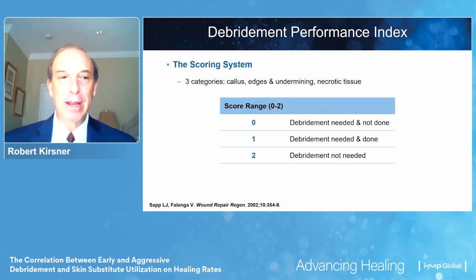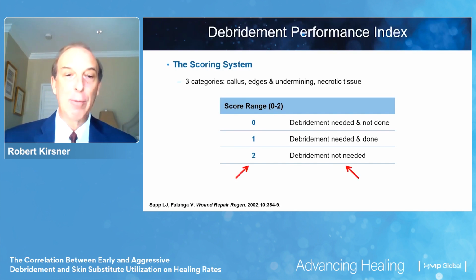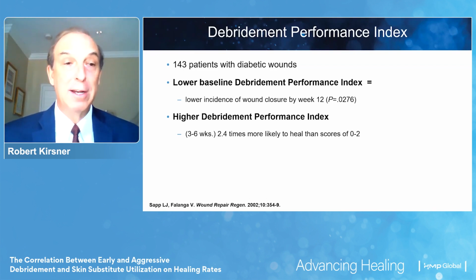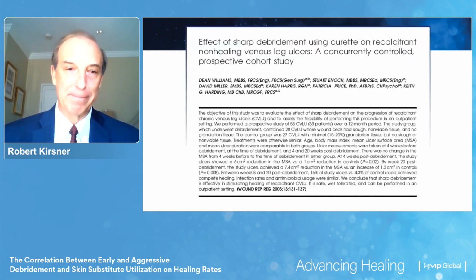Now, you can see here that there were 3 categories, and each category got a score of 0 to 2. If they got 0 points, debridement was needed and not done; 1 point if debridement was needed and it was done; and then 2 points if debridement was not needed, that the wound looked healthy and didn't need to be debrided. And what they found using the scoring system was that if you had a higher debridement performance index, you had better healing of chronic wounds. And if you had a lower debridement index, you had lower healing. So if you needed debridement and it didn't get done, then wounds did not do as well. And that kind of makes sense to what we think.